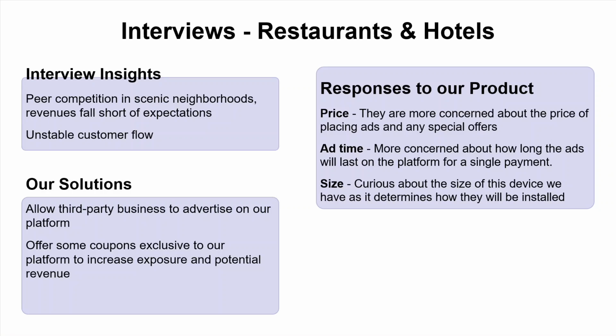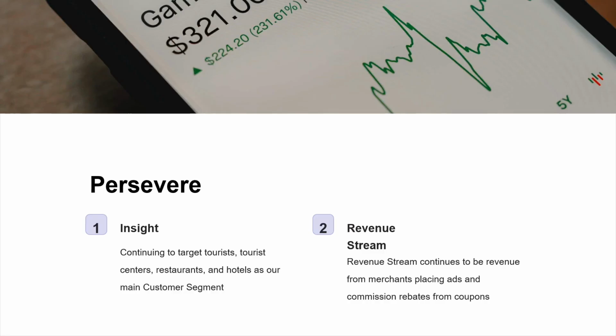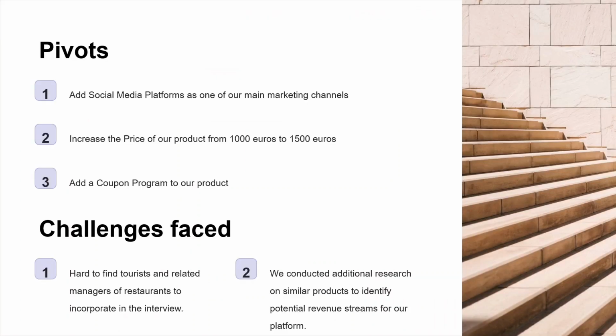After concluding our research, there are 2 things we decided to keep doing the same way. First of all, we have the right target audience, as they seemed interested in the interview, so we should keep pursuing this market. And lastly, our current revenue stream seems to be effective, as businesses will be willing to spend money on ads and coupons, and tourists seem to be willing to use them, meaning the ads could be effective for the businesses. From our research, we also decided to make a few pivots in our plan.